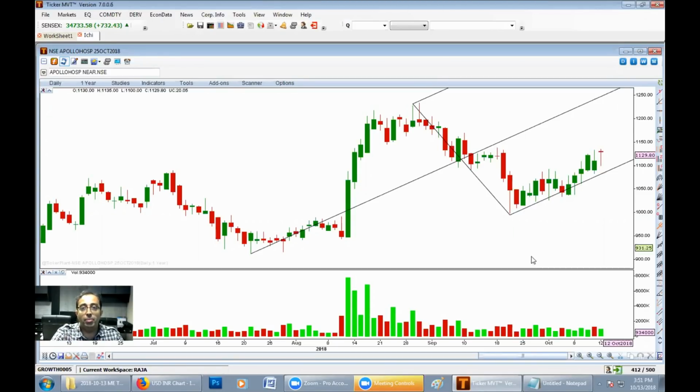The stock has moved pretty well. If you can see on this chart, which I showed you the previous week, it managed to hold on to this pitchfork which I had drawn, and the stock has beautifully managed to hold on to this lower channel, and it has scaled up. And the stock does indicate a potential of more upside.